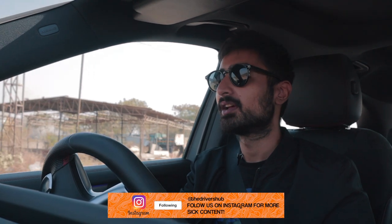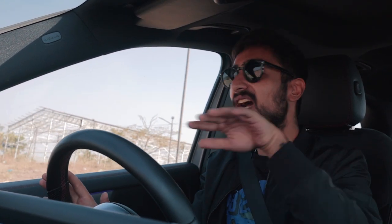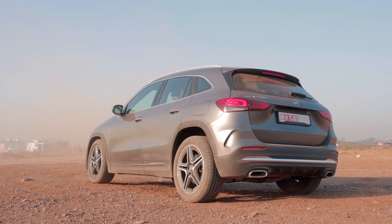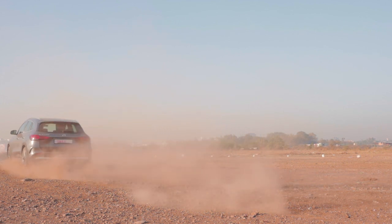Now let's be honest, the GLA isn't at all meant to be doing any hardcore off-roading like the Land Rover Defender or the Land Cruiser or even its single letter sibling, the real G. However, it is very comfortable in this position, which is a soft-roading, gravel-riding sort of environment. Because, I mean, come on, it's on AMG rims. Who's going to take this rock crawling or anything?